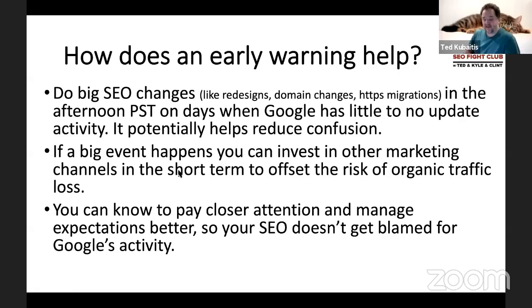Yeah, exactly. The more you can eliminate that confusion and variance, the better. And the better you're able to explain those events, saying, we don't think this outcome is a result of our SEO, we think it's Google's update activity, we think we should wait a week or two and then take a measurement. That's an important thing.